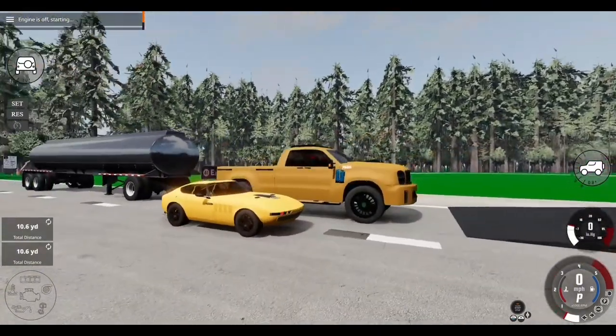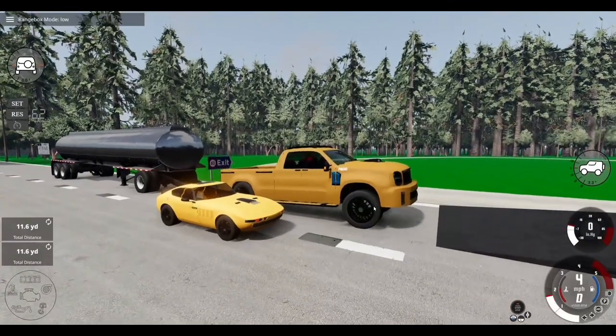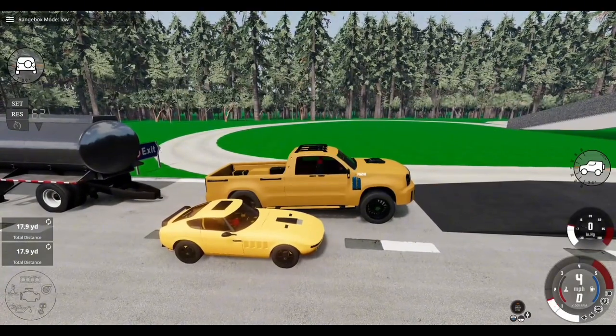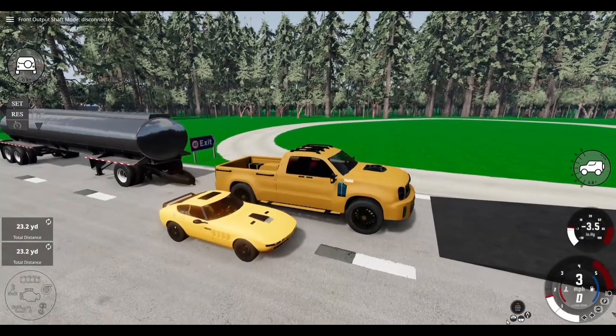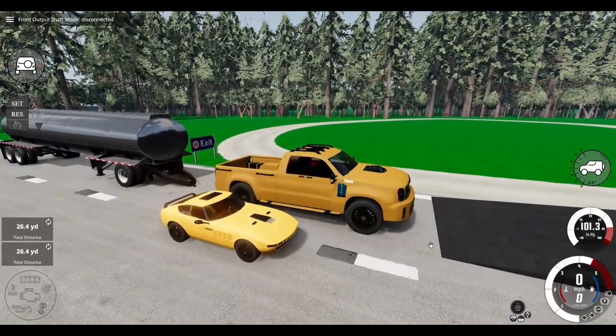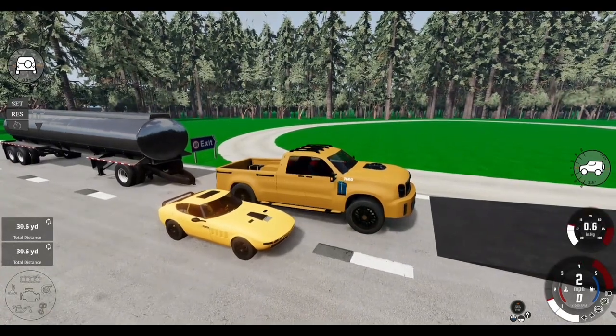I think this is actually a bit too much. I don't know if the truck has good enough traction or anything like that, but this is just embarrassing. We're basically trying to get it to go as fast as possible, but it's struggling. We got all that torque and it's not working. Why? Just why? This is making me sad.